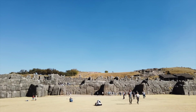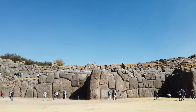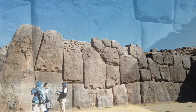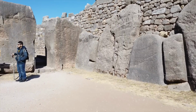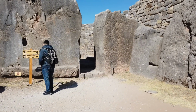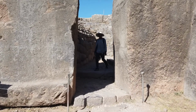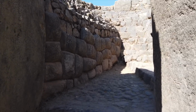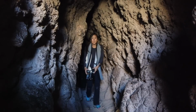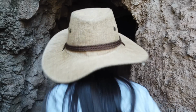Then we're going to Sacsayhuaman, some stones here weighing 125 tons. It's a massive site, over 600 acres in size, very complex, and a combination of megalithic and much later Inca works. There will also be the experience of going through a tunnel system at Sacsayhuaman.